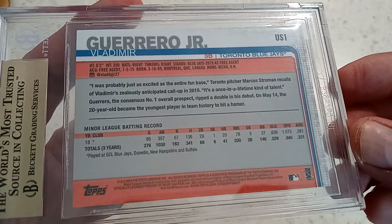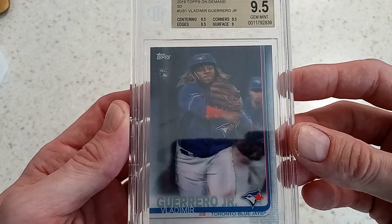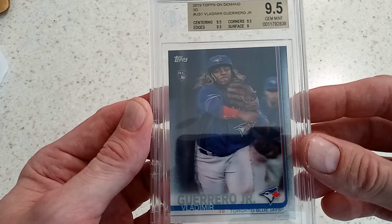But a 9.5. And this card raw is $50. It's got 3 9.5s on it, and it's a pretty low numbered parallel of his rookie. So for $50, I think it was $52, I could not buy it quick enough. This is a huge card, but I guess I'll just do the BGS slabs first.